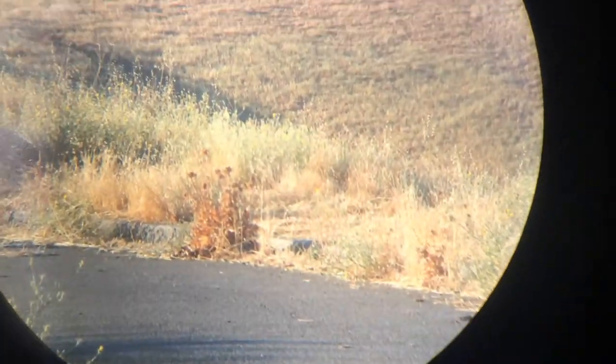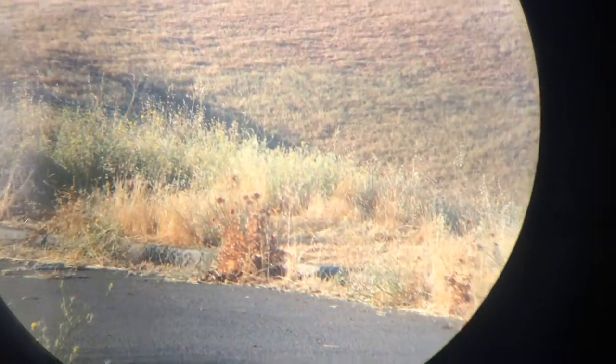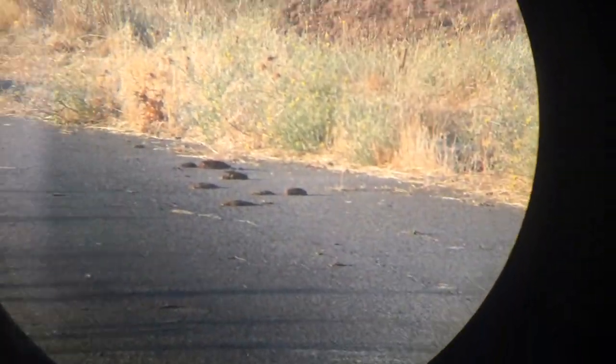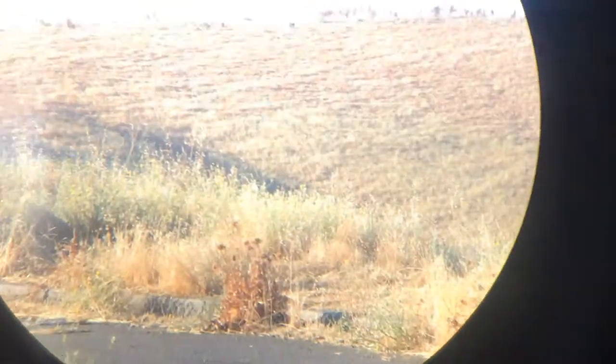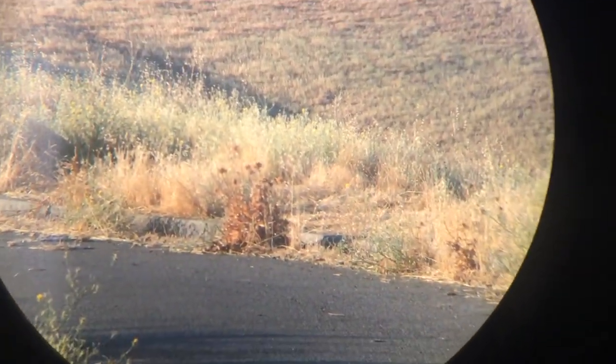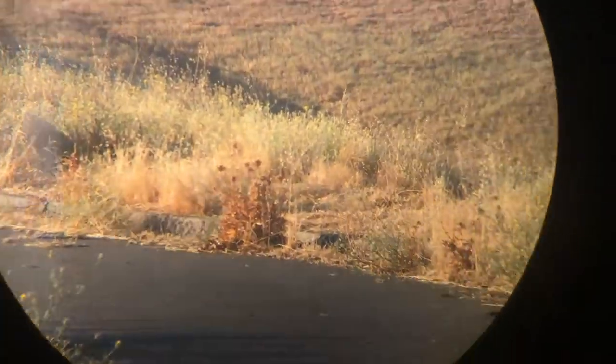Now what I'm doing is kind of like digiscoping. It's kind of hard to do freehanded. Oh, that sound is made by a meadowlark. I don't see it, but I know it's here. The Phoebe is standing right there on top of the thistles. Don't think you can see it, because it is kind of far, but yeah, it's right there.